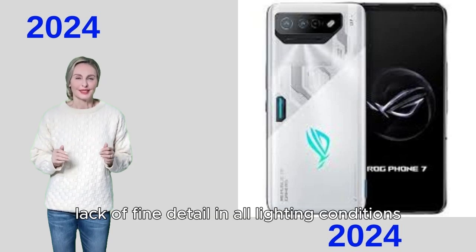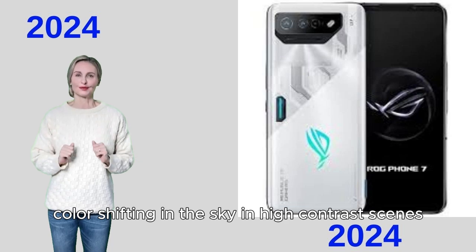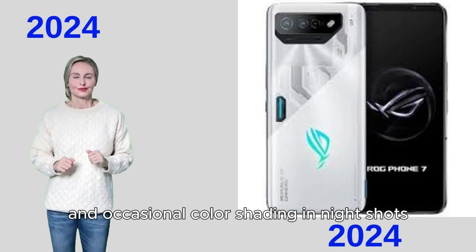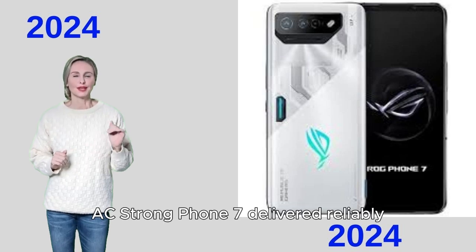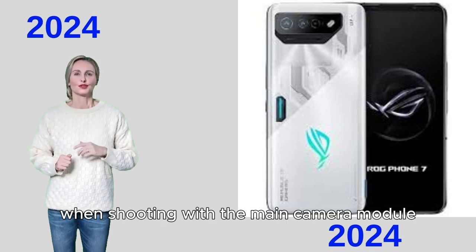Cons: skin tones are inaccurate in the video. Lack of fine detail in all lighting conditions. Noise in low light. Color shifting in the sky in high contrast scenes, and occasional color shading in night shots. Poor zoom performance.